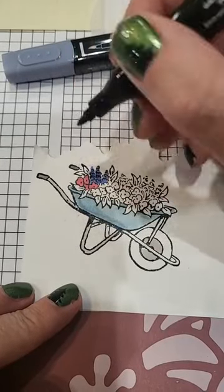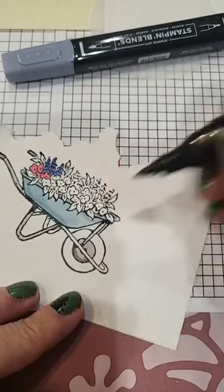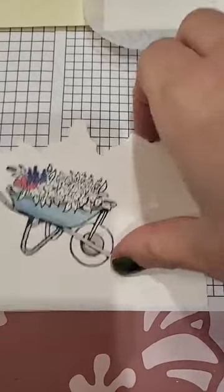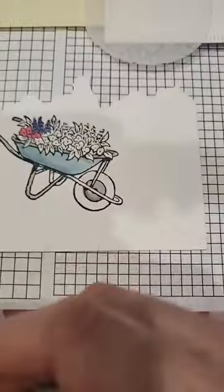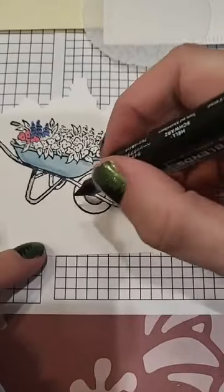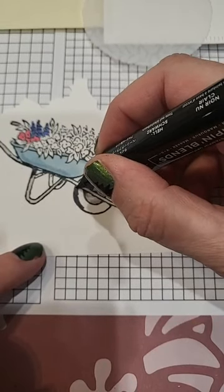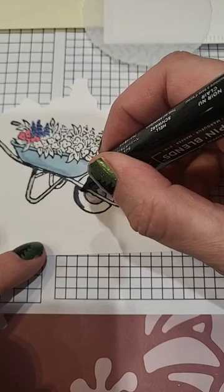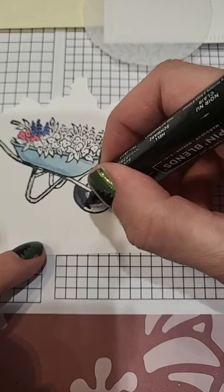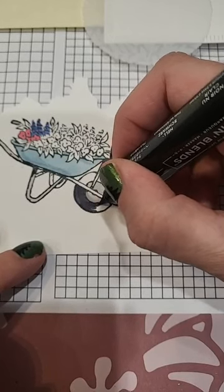See? Similar, but if you wanted to, you could do some darker on there and see how that adds shade there. Isn't that cool? So that's got a little shade. And then I did my light black around the wheel. The black is very black, so I did the light black. So there's a light black and a dark black. Okay, so I think you get the picture.